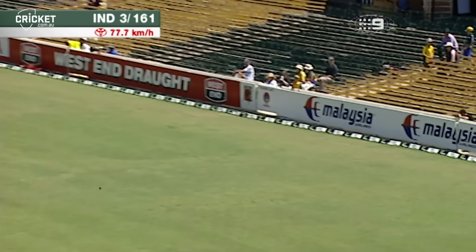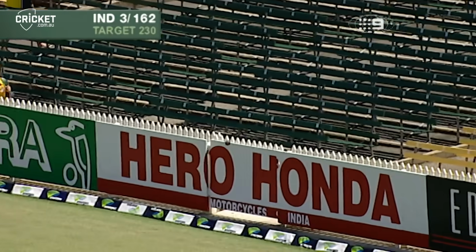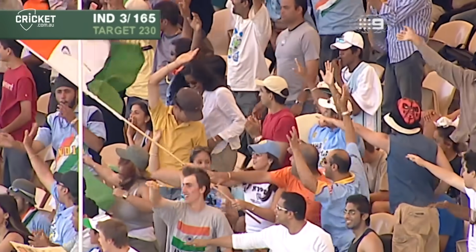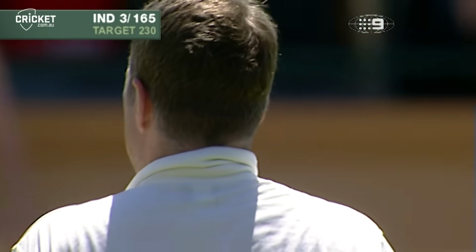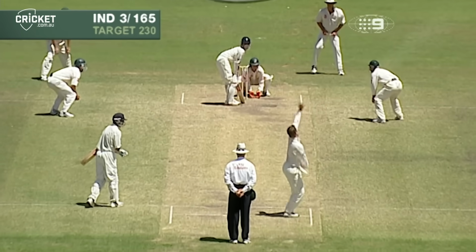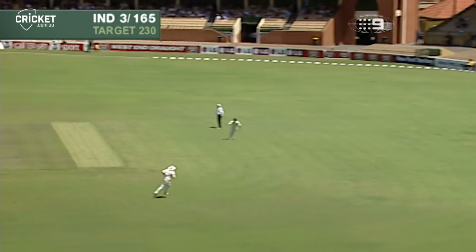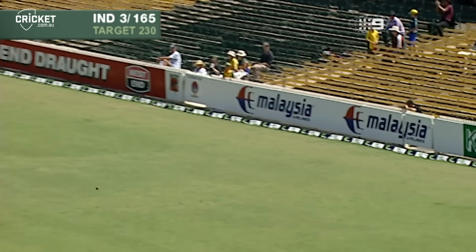Full pitch. That goes away for 4 as it should. Seen very few loose balls from McGill today. It's very trying conditions. His control's been excellent. Well, I think we'll have to introduce Katich shortly, just to gamble. That's a rank full toss, really. You couldn't miss that. Put that away blindfolded. It was there to be put away.